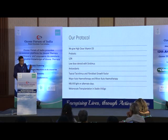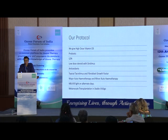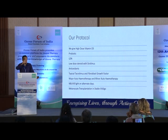Now, there is one wonderful miracle molecule. Nobody is using it. It is the strongest anti-aging drug still available for humans. That is sirolimus or rapamycin. How many of you are aware of rapamycin as an mTOR inhibitor, which can prolong human life like no other medicine can, and nobody talks about it? I'm very surprised.